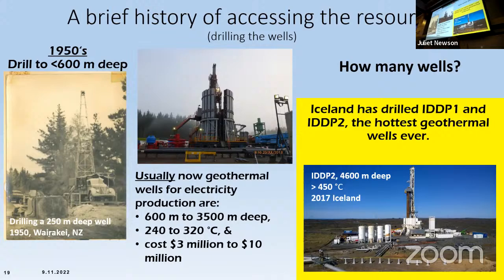Actually earlier than the 50s, but this was the earliest photo I had of a drilling rig. And as you can see, this is a pretty small sort of truck-mounted drilling rig, and it would drill to less than 600 meters deep. At this point, they were drilling into one of these horizontal outflows, so you didn't really want to be more than 600 meters anyway. And yeah, that's from the 1950s.